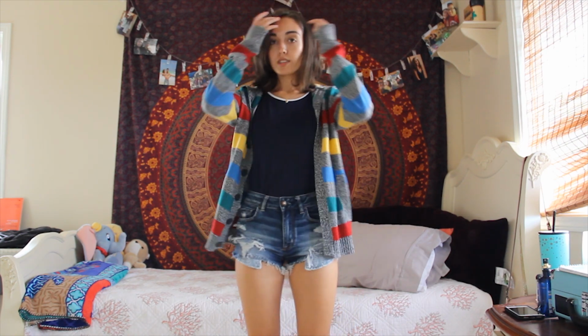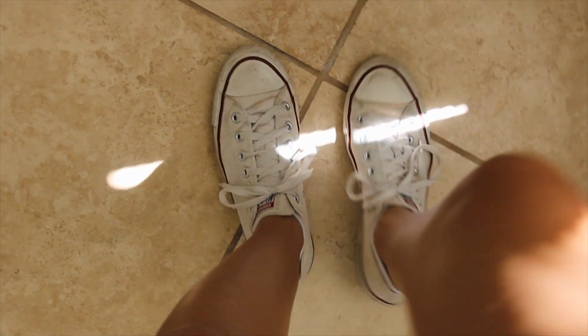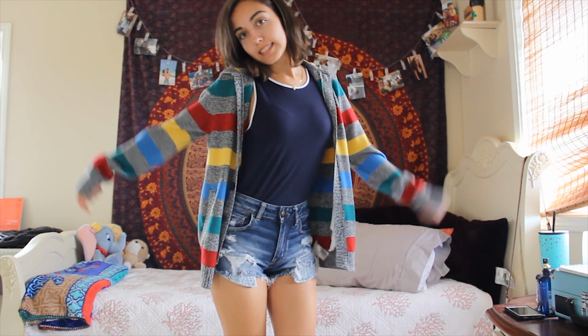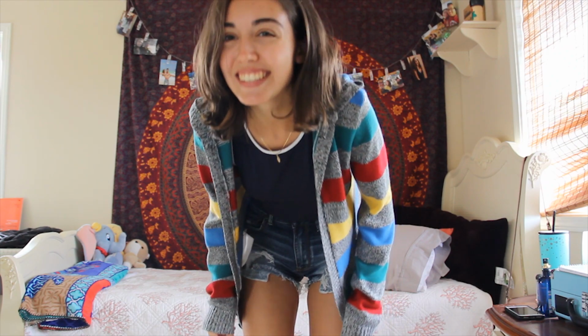And then my shoes, I'm wearing my favorite white Converse that I wear with pretty much any outfit if I want something that's easy to walk in and very comfortable. But yeah, that's outfit number 5, guys.